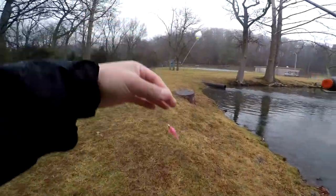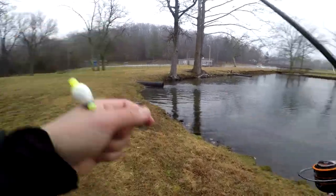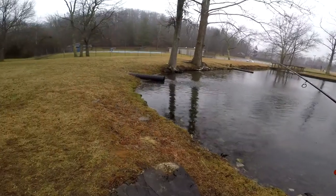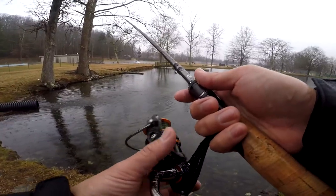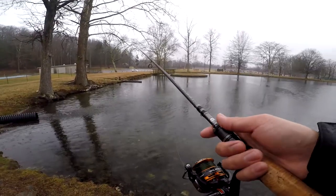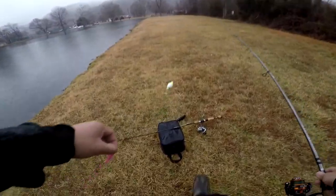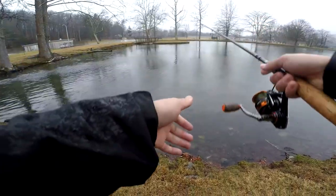First fish of the day on this little bug right here. This little pink bug on a float. I was literally looking at my phone for a second. This Favorite reel is pretty good. It's the Select 2000 series Balance. It was only $50. Pretty nice. Switch it off. A couple of these mealworms. We get a bite right here.